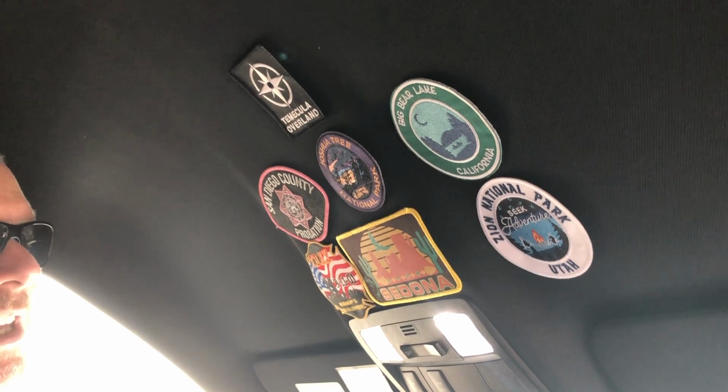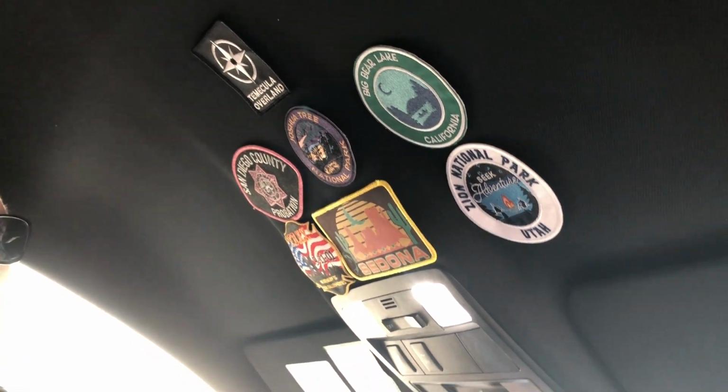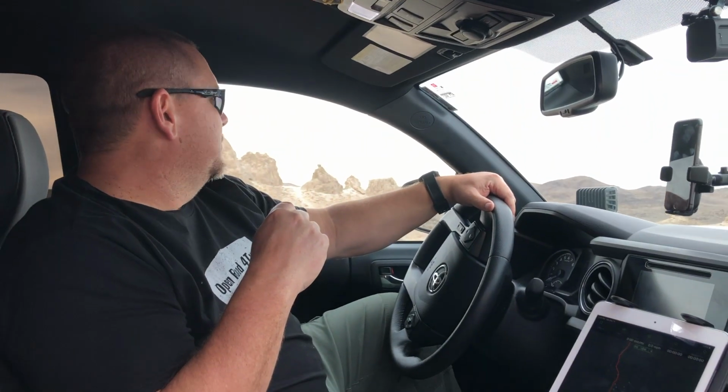We've got our patch collection up here. It's growing. It's small but growing. Small but growing. That's right. And if you have any patch you want to send or trade, we'll do it. Yeah, we'd love to collect patches.